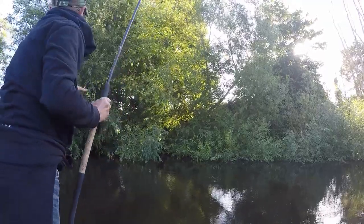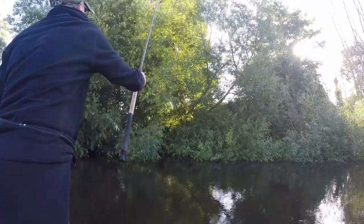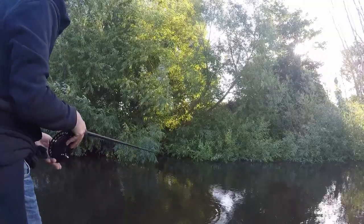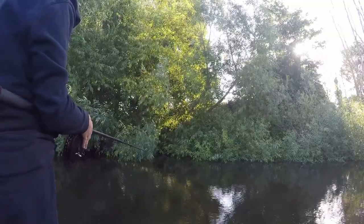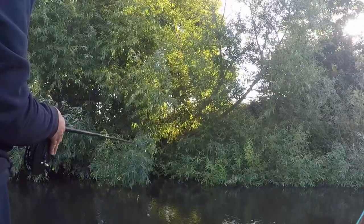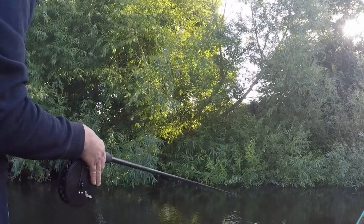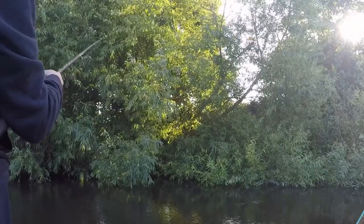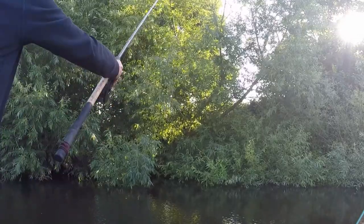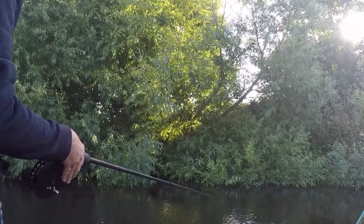That wind's got up from somewhere. The only problem is with the bolt not down, that's it. The float seems to be travelling better, sitting better. I might just put another number six on there. But I'm seeing the bites. Definitely need one more shot, mate.